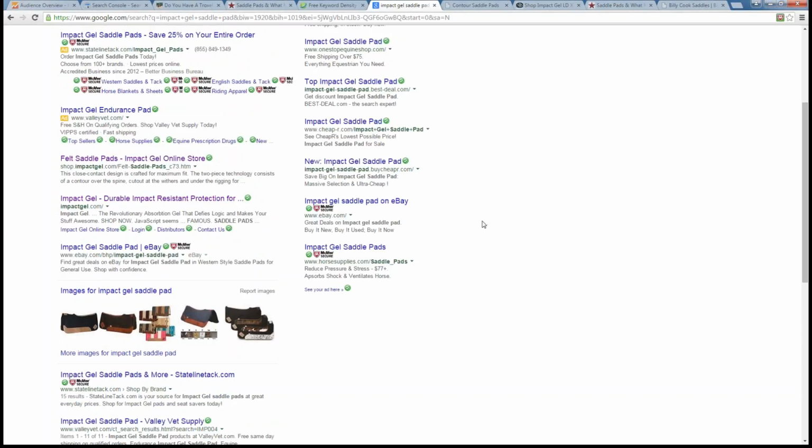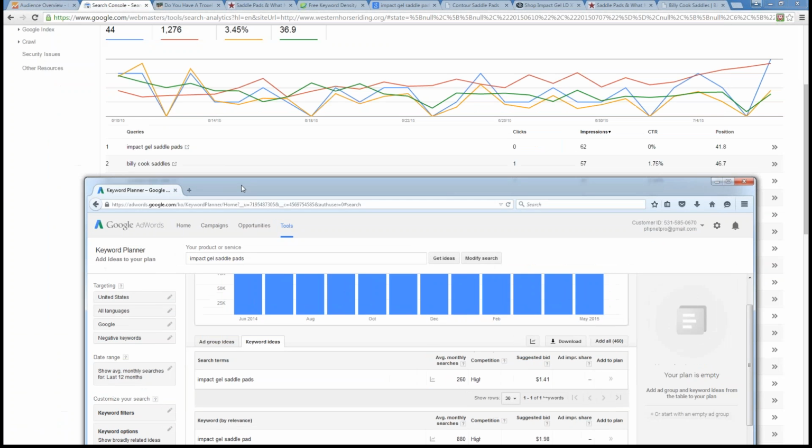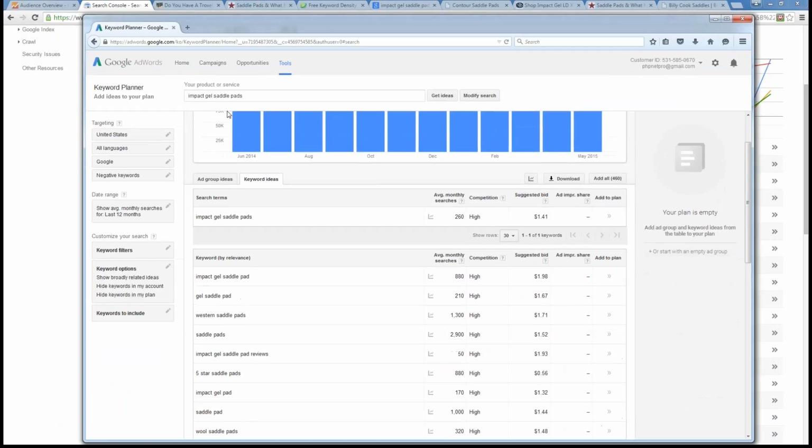So with this page, I do think it's possible, but I do think it would take a decent amount of work to get there. Now, I wanted to point out one other one, the Billy Cook saddles. I want to check this one out just to give you a bit of a comparison.